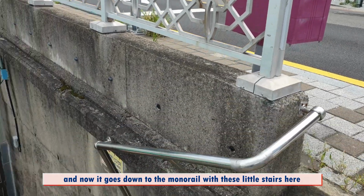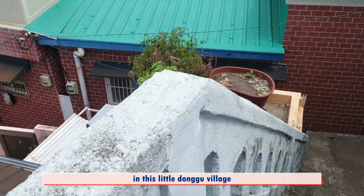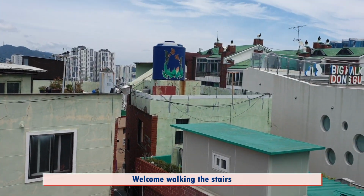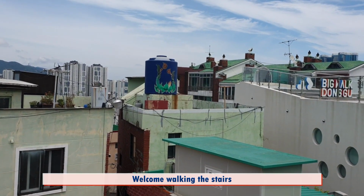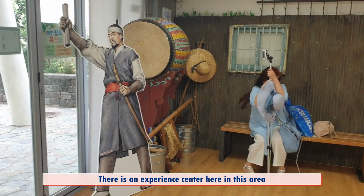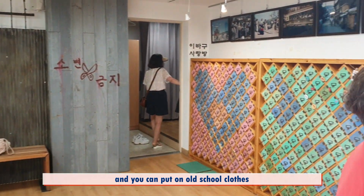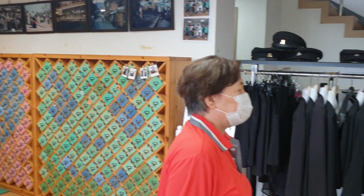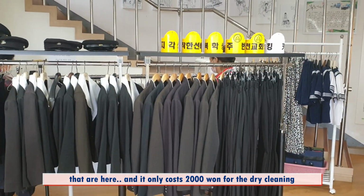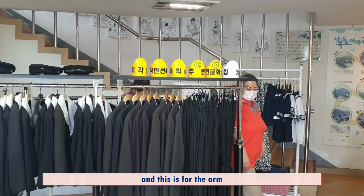And now it goes down to the monorail with this little stairs here in this little Donggu village. Yes, welcome walking the stairs. There is an experience center here in this area, and you can put on old school clothes that are here, and it only costs 2,000 won for the dry cleaning. And they even have these shoes, and this is for the arm.